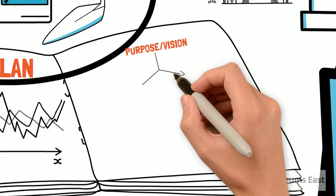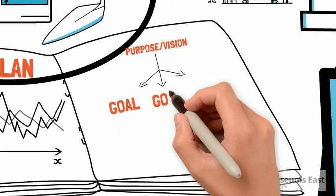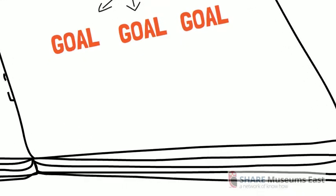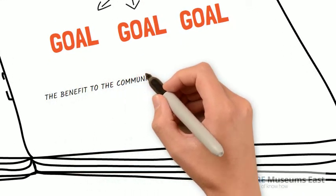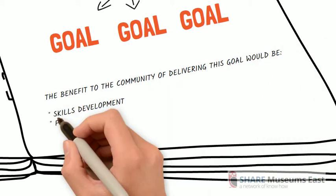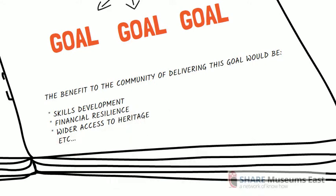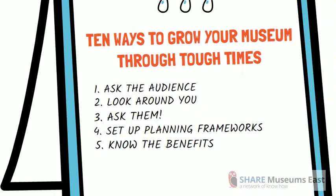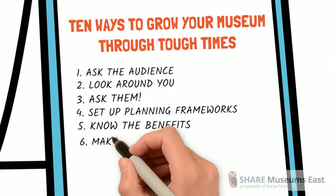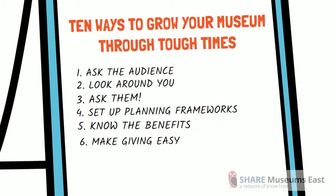As part of revisiting the purpose of the museum, which we talked about before, try to break down further what those goals are and what the benefits of delivering those goals would be. So if you do all of that thinking up front, and you can even have that as part of your business plan document, it means that you don't have to reinvent the wheel every time you apply for funding. And in a time when we're all trying to access funds from lots of different sources, don't forget to make it easy for the people who really want to help you.